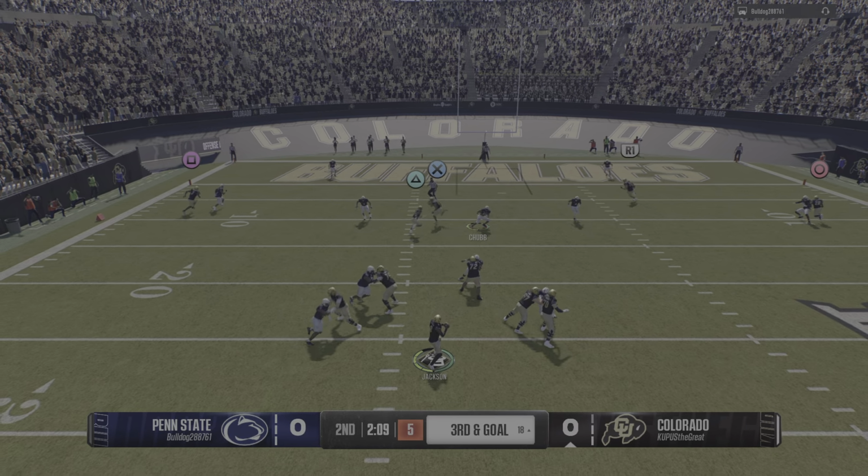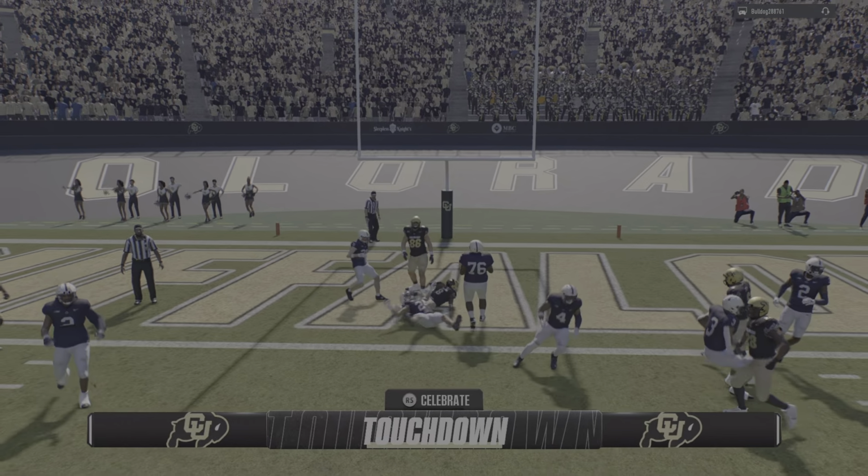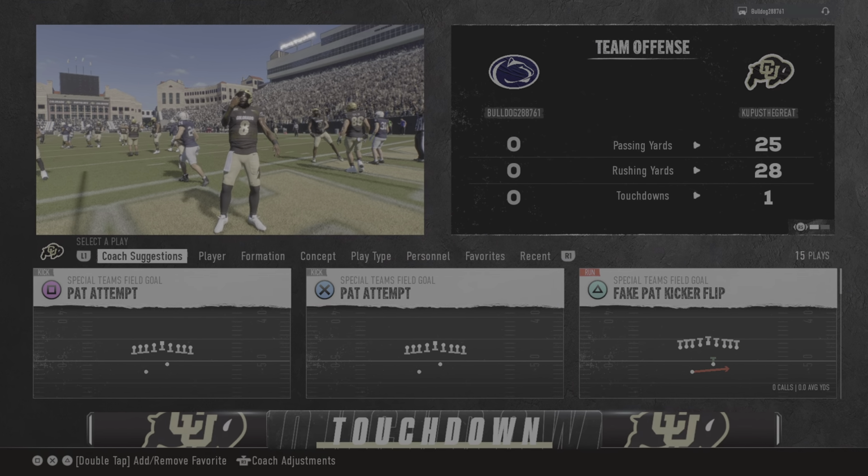On third and long, no secret what he needs here. Got some room headed to the goal line. And he runs it in for the score. Touchdown, Buffalo!